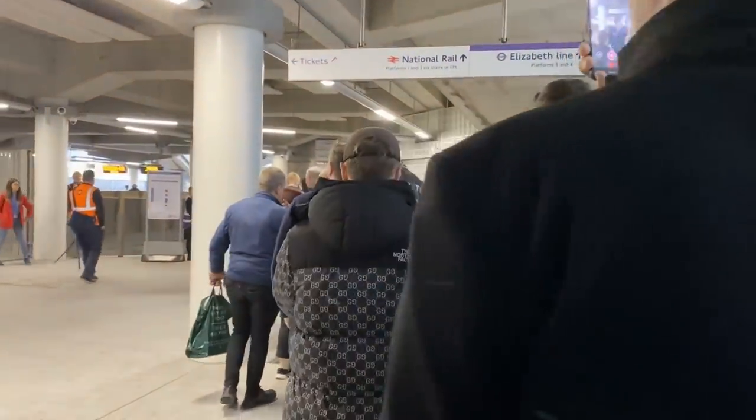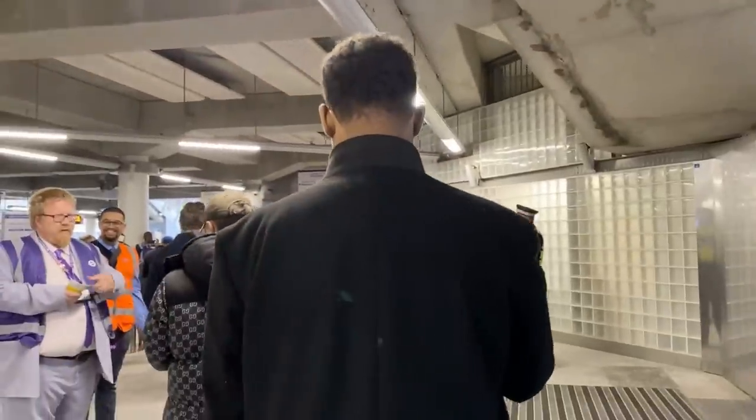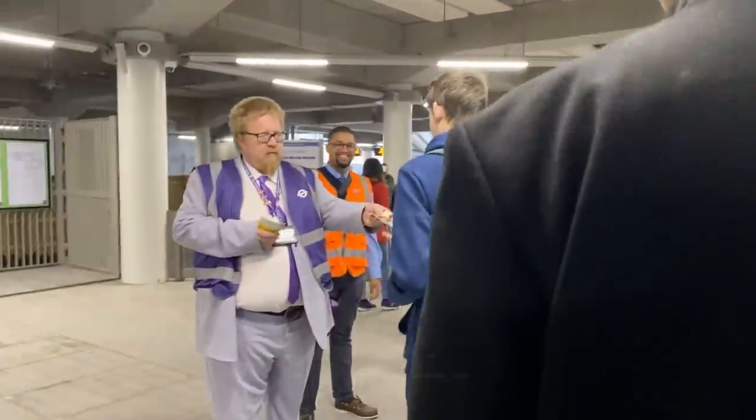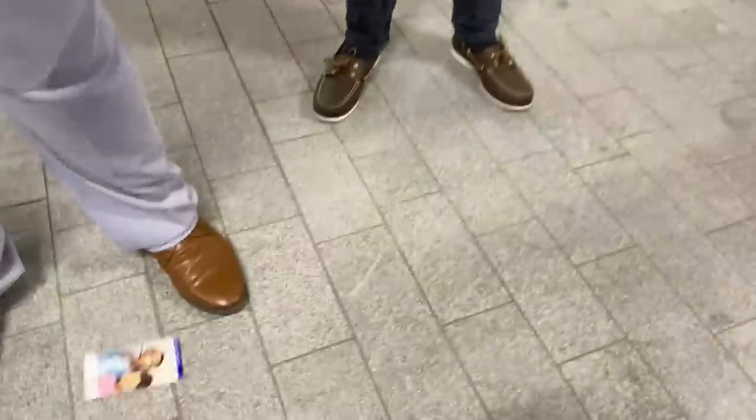And a few minutes later, we're in business and ready to catch the first service from Abbey Wood to Paddington through the Elizabeth Line core. I managed to obtain the most up-to-date tube map from a TfL member of staff before the barriers. My 4 a.m. start though did get the better of me, as I did drop my original map. Fortunately, I was provided a new one. And here we are at the barriers as one of the first paying customers to officially use the Elizabeth Line.